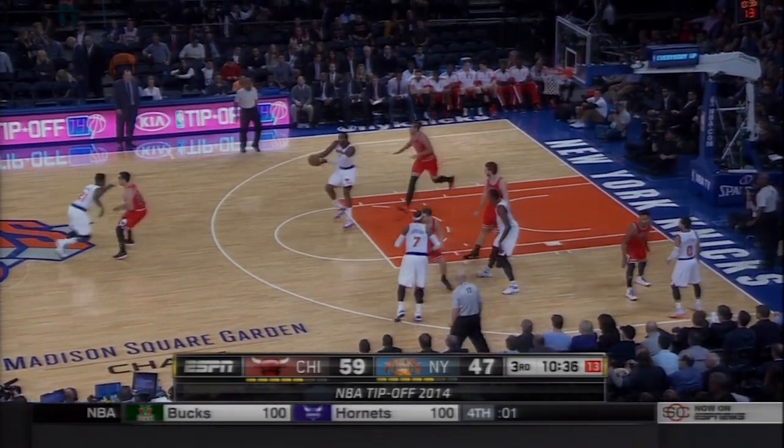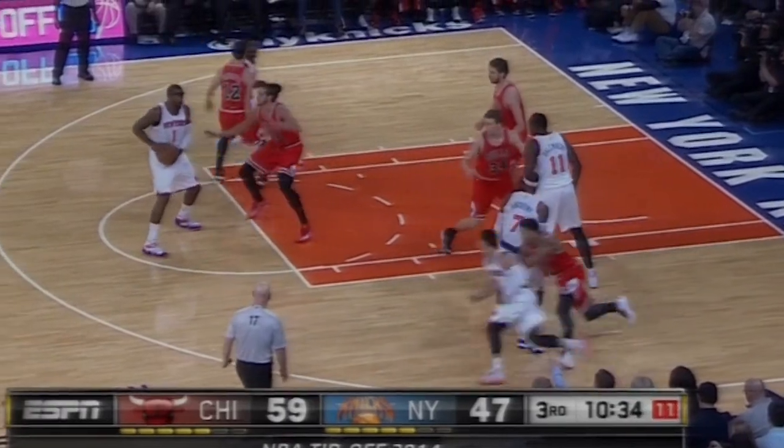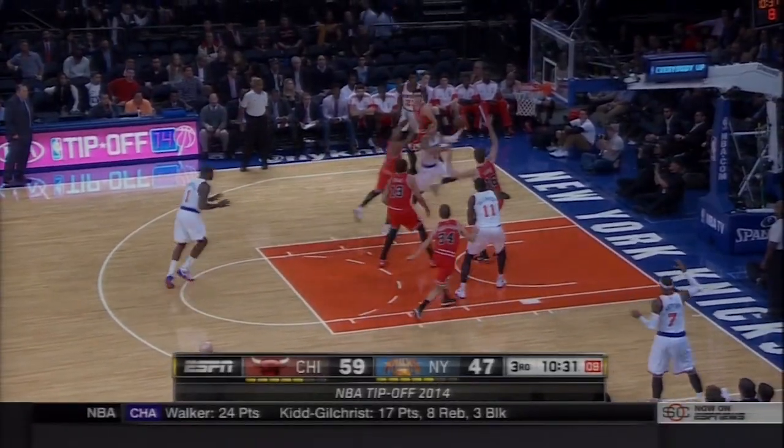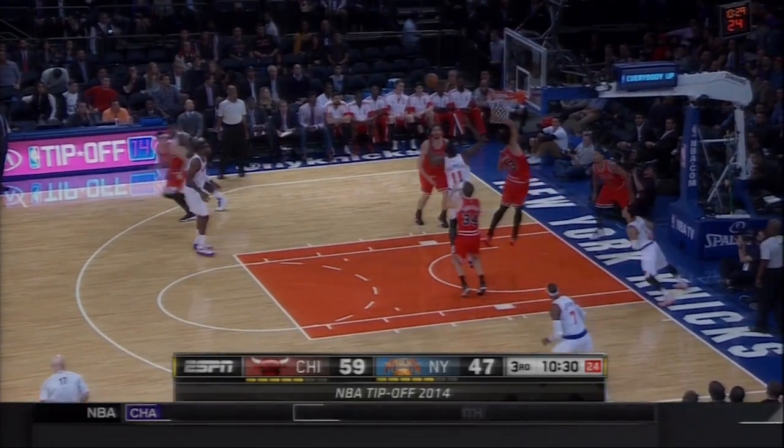Melo is supposed to set a down screen, but doesn't make contact, and Stoudemire should be dribble pitching. As a result, Larkin doesn't get the opening he could have gotten, and it's a missed shot.